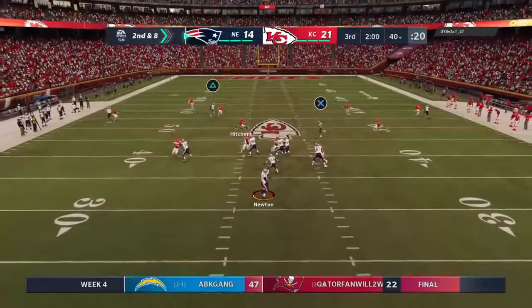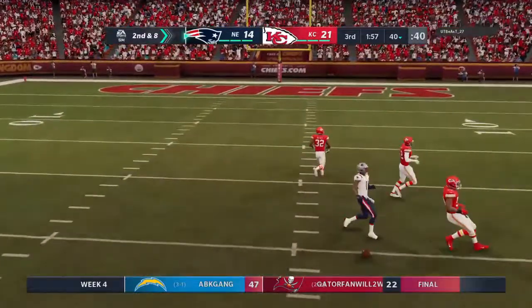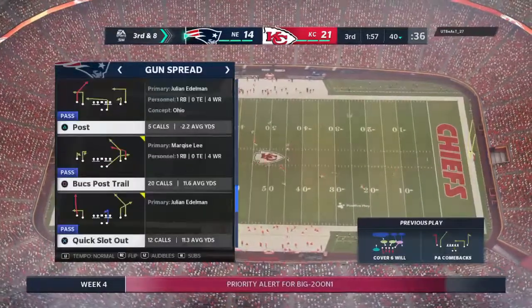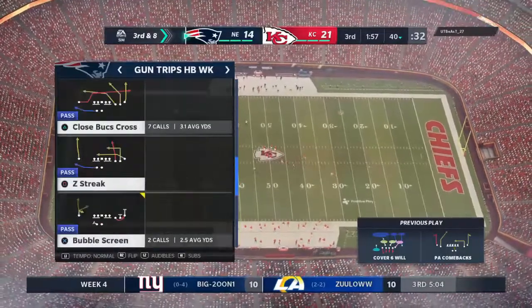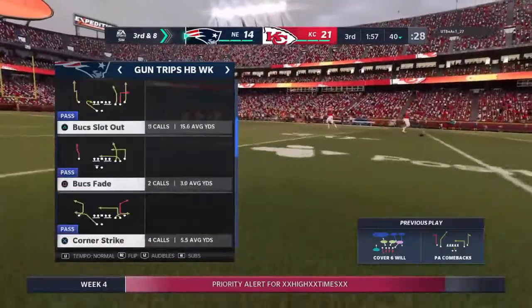They'll fake the handoff. Now Newton. He's going to fire one deep, middle of the field. And that one almost intercepted. Far too loose with the football here. Nearly a 4th pick. And it's 3rd down. 3rd down and 8 yards to go.